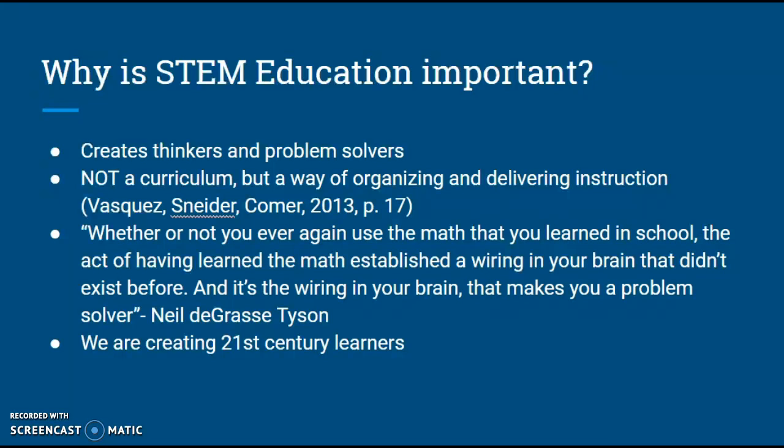And I really loved this quote from Neil deGrasse Tyson in the CNN interview. It says, "Whether or not you ever again use the math that you learned in school, the act of having learned the math established a wiring in your brain that didn't exist before. And it's the wiring in your brain that makes you a problem solver."